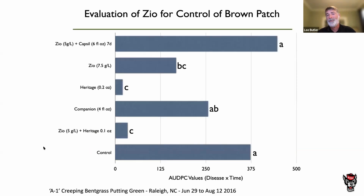The other question I get a lot is, what about alternative products, so organic products or biopesticides or biofungicides? The answer to that is it's complicated. The majority of products that we've tested, and we do test a lot over the years, they just don't work. The environment is just too much for these products to hold up here in North Carolina, right?